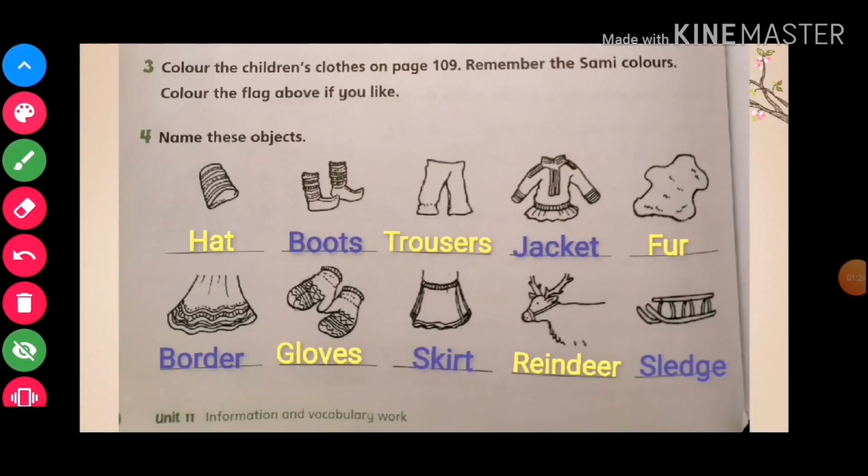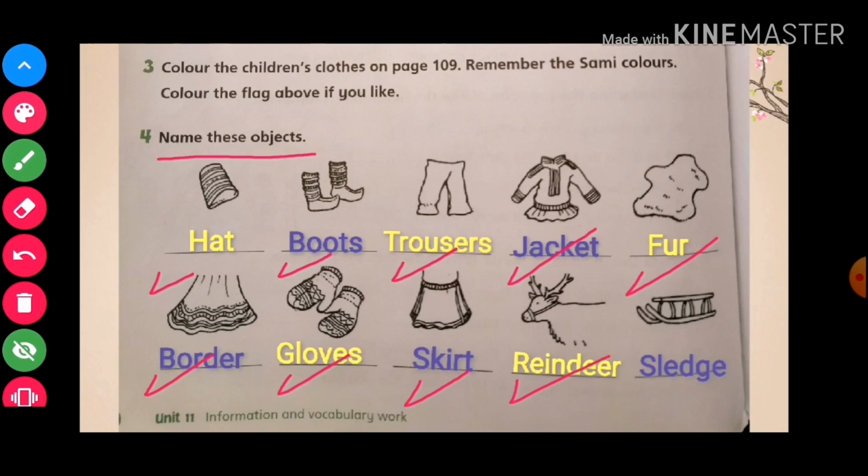And let's move to exercise number 4. Name these objects. Hat, boots, trousers, jacket, fur, border, gloves, skirt, reindeer, sledge. Check your answers, please.